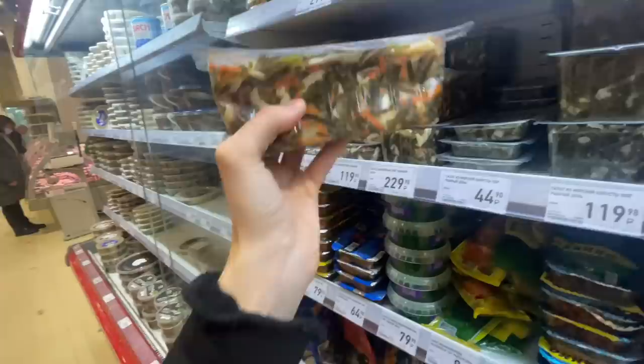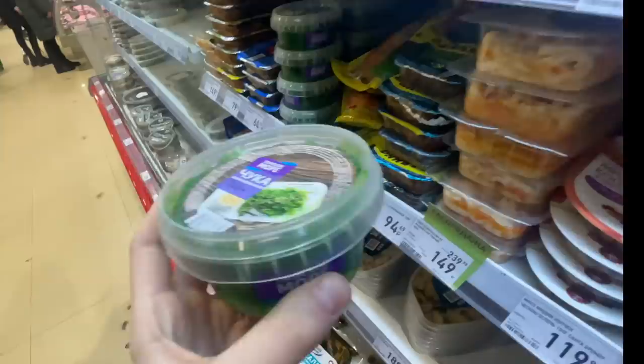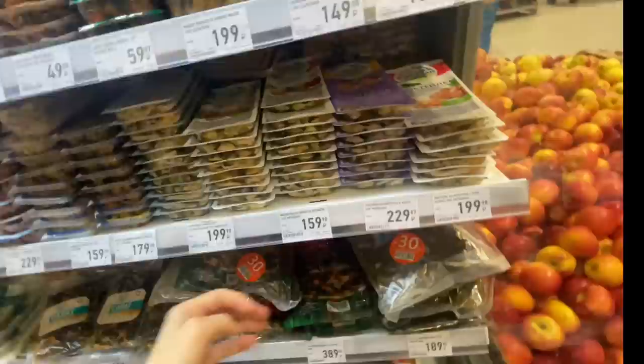I really love it. For example, this one is with mayonnaise. This one, really interesting salad. I know that it is sold in sushi restaurants, and I wonder where it is from. So it says that it is made in Kamchatka region. And here you can see a big package of such a salad made of seaweed.